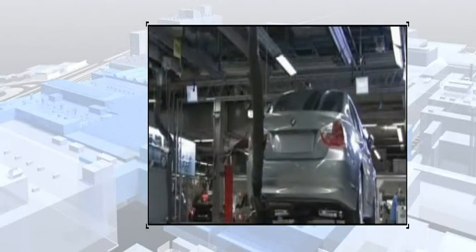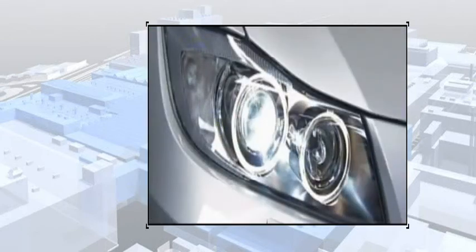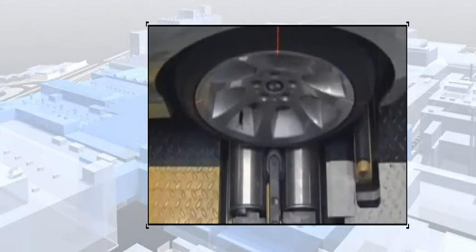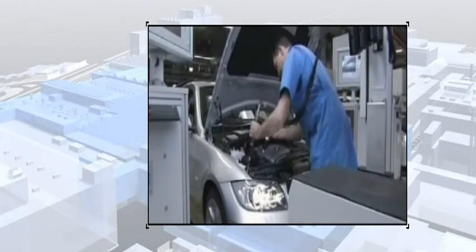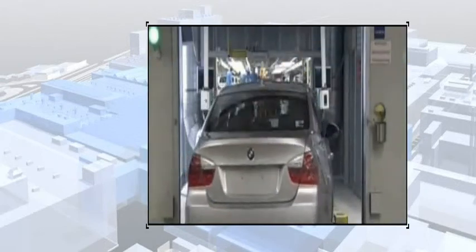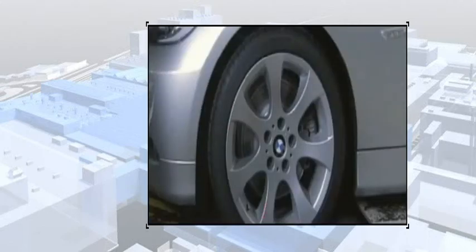Finally, the long-awaited moment has come. The automobile drives for the first time. But there are still more tests to pass for the car. Headlights and track are tested and adjusted. Then the most important part of the final control takes place. At the roller test stand, all systems are thoroughly tested at full speed.